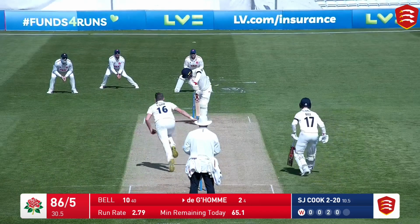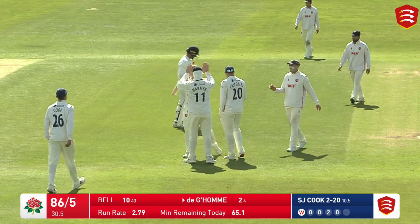And that's cleaned out the Grandhomme. He seemed to play all round it and over it. Here comes Cook in to bowl.